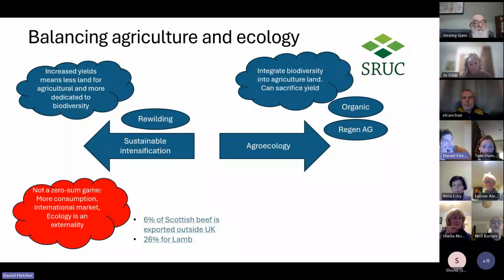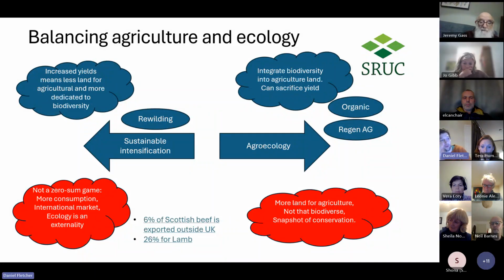On the left, this philosophy that more yield means less land, it's not a zero-sum game, right? The more you produce, really what happens is we just get fatter, we eat more food, we export to global markets, and ecology isn't priced into the market. So there's no real reason for land to be turned over to biodiversity. And on the right-hand side, with agroecology, you might need more land to produce the same amount of food. And how biodiverse are some of these practices, like having a few hedgerows or some wildflower strips or increasing the number of bugs in your soil? It isn't that biodiverse compared to a nice forest, basically, right? So there's lots of things to think about, and neither end is going to solve it. It's going to be a combination of the two.